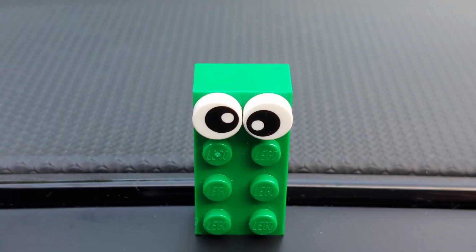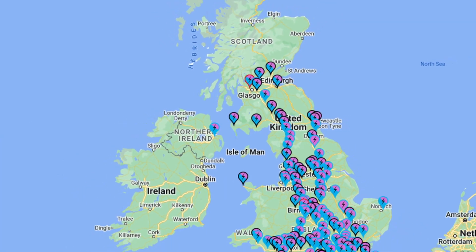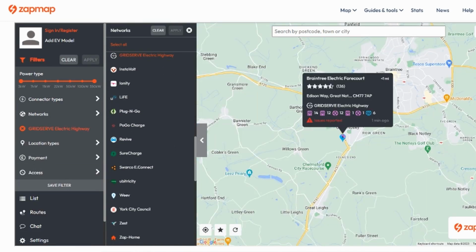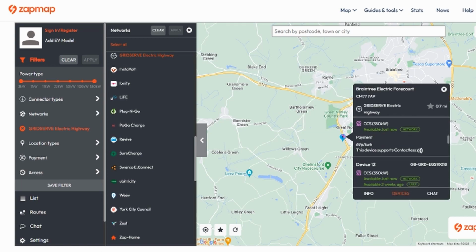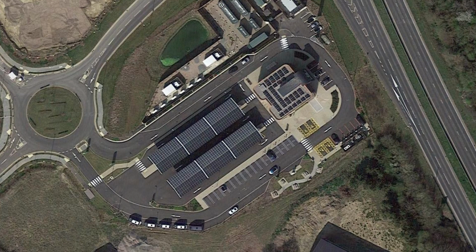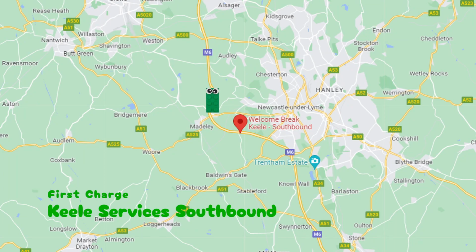Welcome to Froggy EV. I'm Soph, this is Froggy, and we're travelling across the UK in a big green car to find fun things to do along the GridServe network. Unlike most other networks, each charger is numbered sequentially, so we have a route to follow. Each site will be visited in order, and we'll use as many chargers as we can to tick off our list. Today, we're going to Braintree in Essex, where we'll find charger number one. Wish us luck! But first, a quick stop at Keel Services to top up the car.